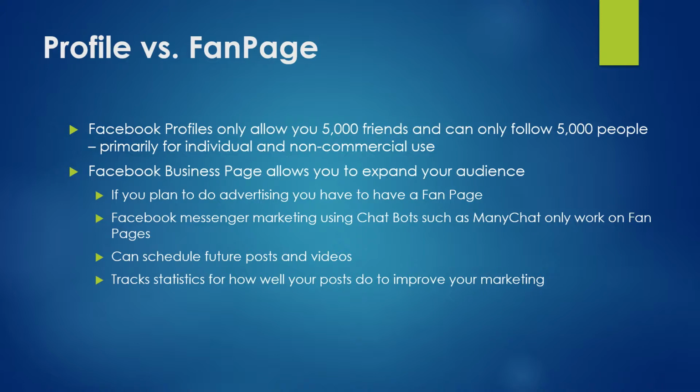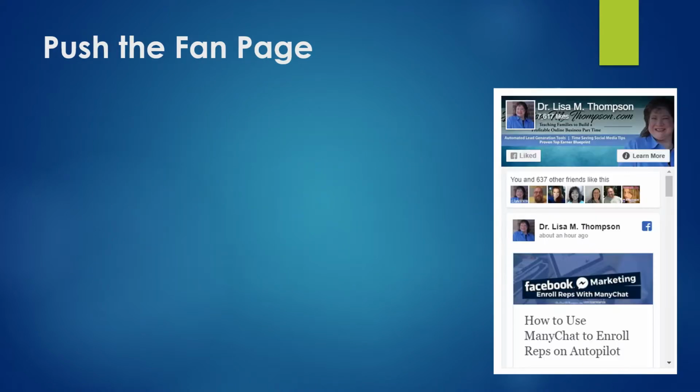Now, the only bad thing with the fan page is that the organic reach, meaning if you don't do any type of advertising, is going to be very low. So if you are someone who's really planning on using your fan page and doing any type of Facebook advertising, then you want to go with a fan page. In the beginning, you can definitely start with your personal profile, and then there are certain ways you have to market yourself on Facebook to do that, but we'll cover that in another video.